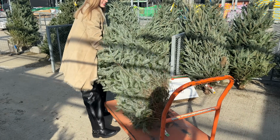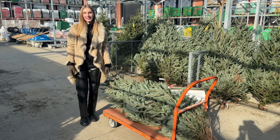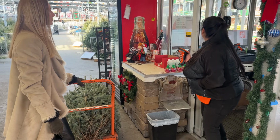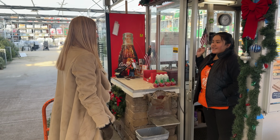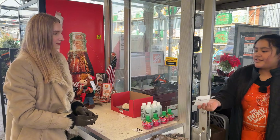I just picked out my real Christmas tree. It's 7 feet tall, and now it's time to pay for it. Okay, your total is $79.48. I am paying for the Christmas tree. Here's your receipt. Thank you.